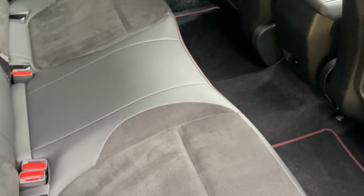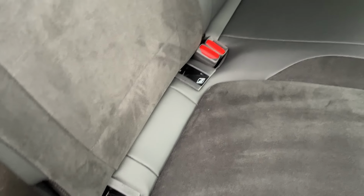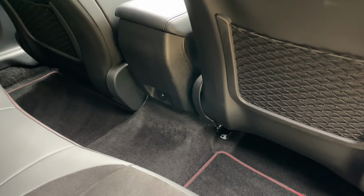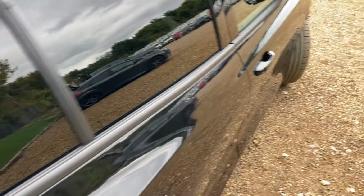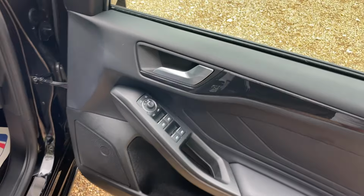Now, if you carry the smaller humans of this world, you will require ISO fixing, so you get one on the offside rear and another on the near side rear. Look down there, we also have a couple of USB-Cs, so that's a fast charging USB port. Onto the grand finale for this wonderful video.